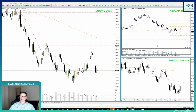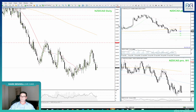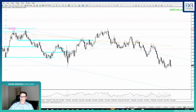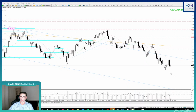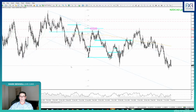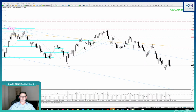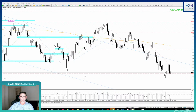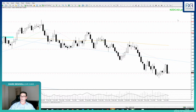Okay, this one is not bad. New Zealand CAD. So the weekly's back to the 21. We got a bearish 180. Right, okay, sitting right on resistance support. A reasonably strong support on the weekly.